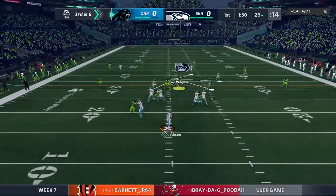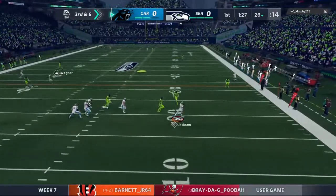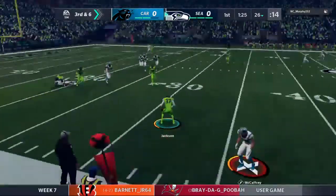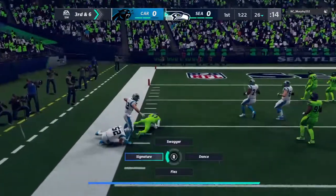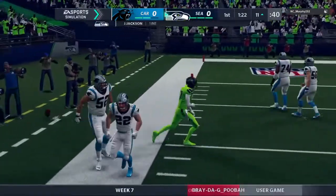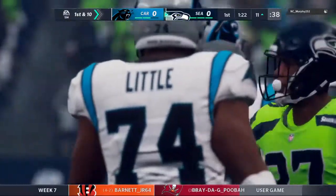From the gun, it's Jackson. Escaping the pressure right. And he fires one that's intercepted. Picked off by Josh Jackson. And a terrific return there. They're finally able to corral him down near the 11-yard line.